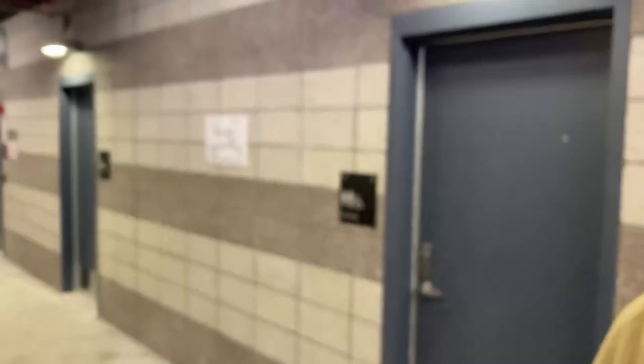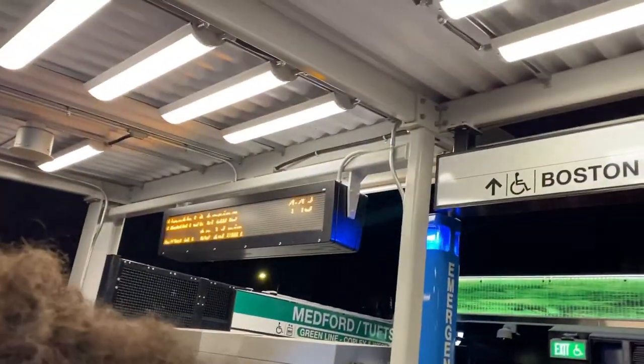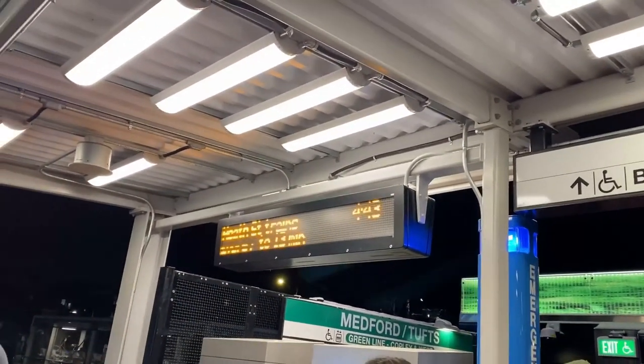Oh shoot, there's a bathroom. Alright, plus one for this station. It has bathrooms. Day one and some dead pixels already.